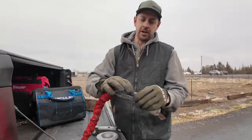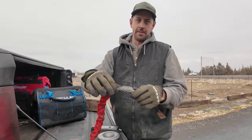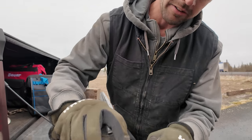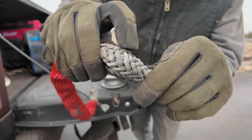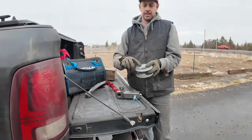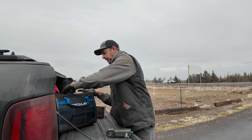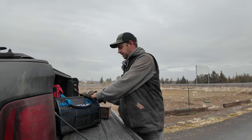That's this UV coating in the rope that makes it the gray color, because the rope is white if you really get down to it. The gray is a UV coating, and the UV coating will rub off on stuff. It's not hurting anything, it's not damaged, it's not any of that, it's just normal.